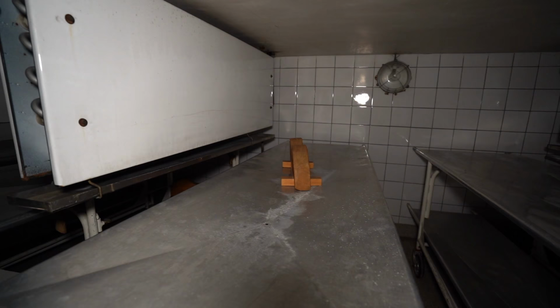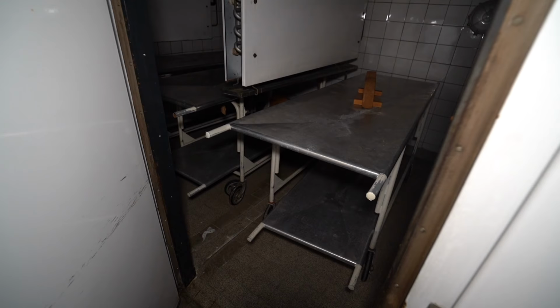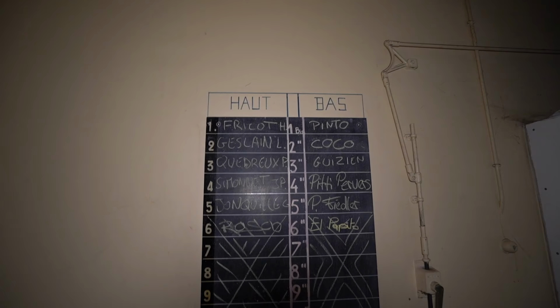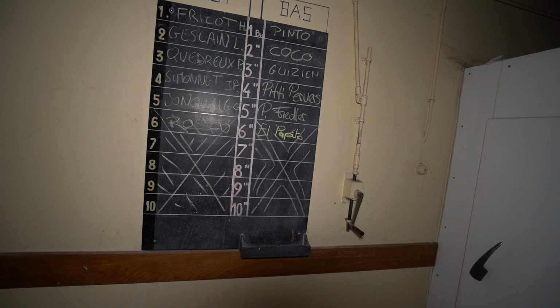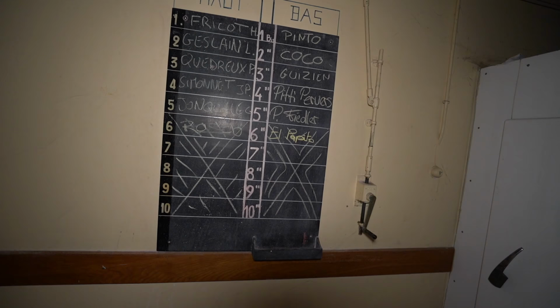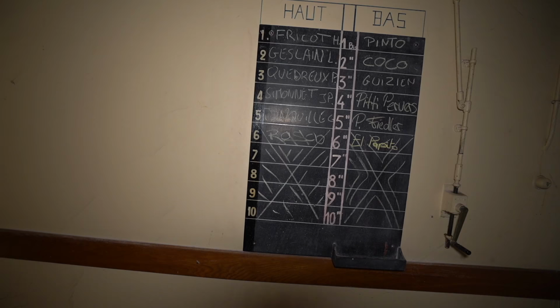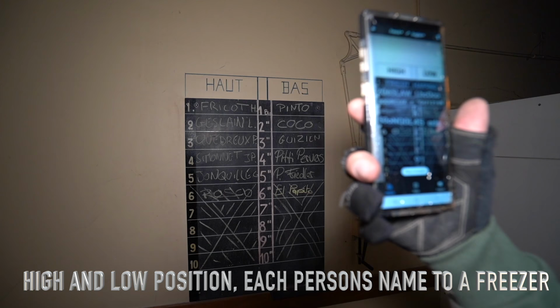See, that's for the neck. A bit of wood to support the neck when they're down there. But surely they're not putting two in each bit. Possibly are. This is one at the top, one at the bottom. That's the last people that's probably in it. Pinto, Coco. Surely not. Are these the last people that was left in here in these fridges? Is this their names? High, low, okay. I don't know what that is then, high, low.